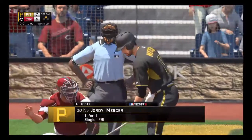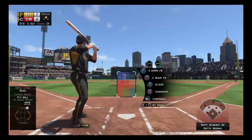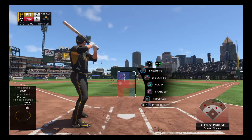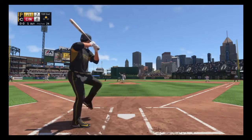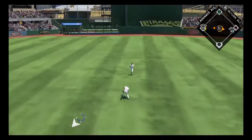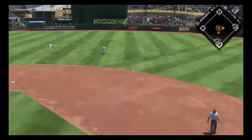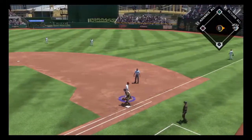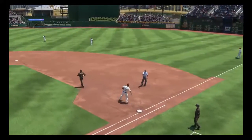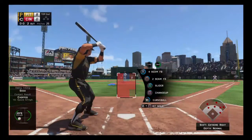Jordy Mercer stands in. From the stretch. Swung on and chopped up the middle. A barehanded pickup. No chance to get him at first. A great effort on that one, but it'll be scored a base hit. Great stab, but they extend their lead as the runner comes around to score. Applies the tag, and he is out.